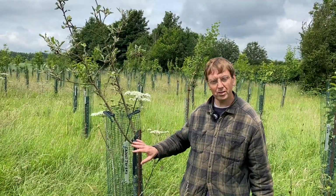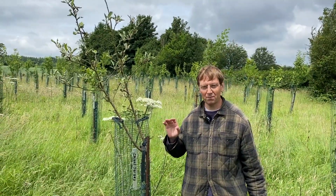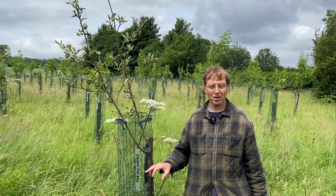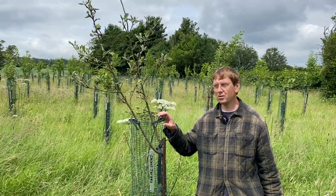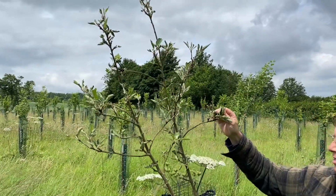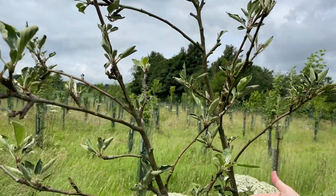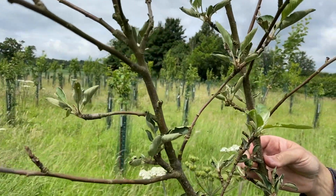So here we are at the other tree. It's the same tree, it's Chisel Jersey, it's on the same rootstock, MM106. It was planted 5 years ago in exactly the same way. But look at the way the tree works. It's got very, very small leaves. They look dehydrated. There's virtually no new growth on it. And the tree looks as though it's dying, actually.